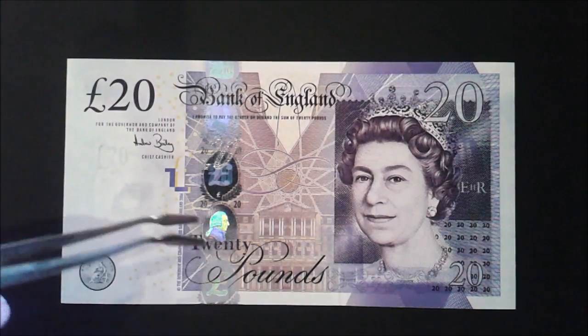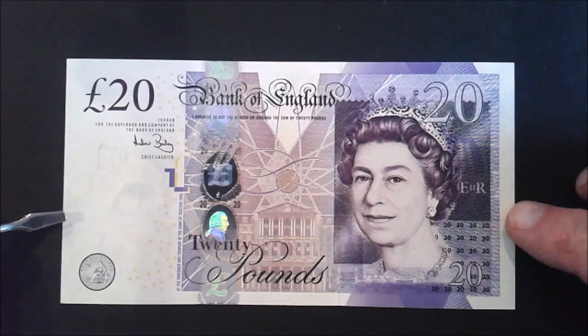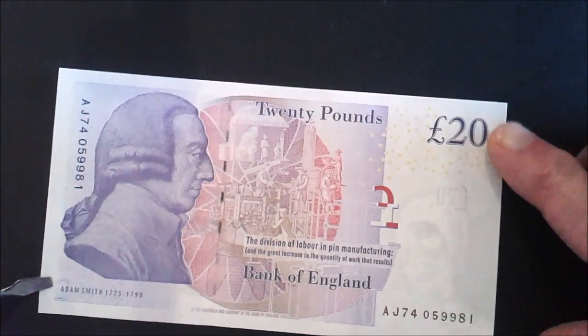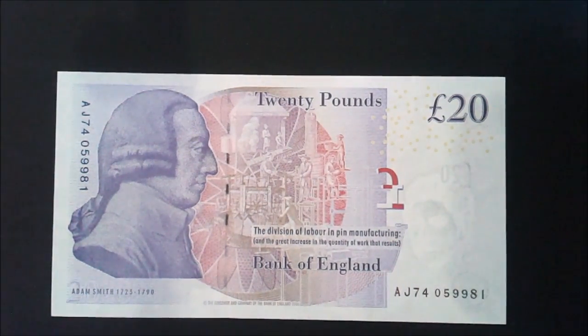Onto the £20, probably the most common note in circulation in the UK at the moment. Holographic strip. Some of these bubbles change from a pound symbol to the number 20 depending on the angle at which you look at it. Serial numbers only on the back, and this features Adam Smith and his famous division of labour in pin manufacturing. Incidentally, all the people who feature on UK banknotes have to be British and have to have been dead for about 50 years, so Churchill just makes it there onto the fiver.